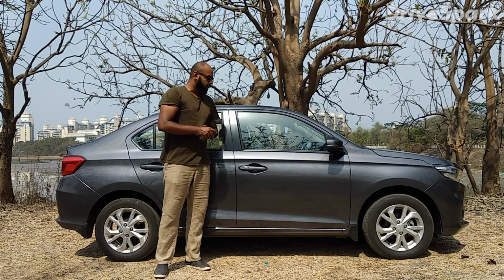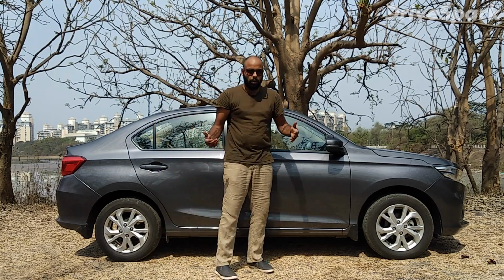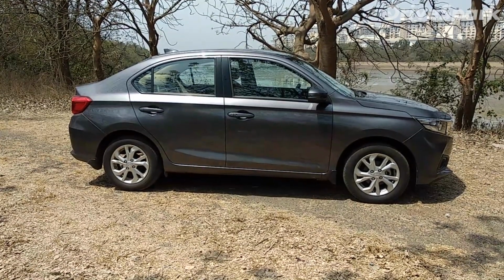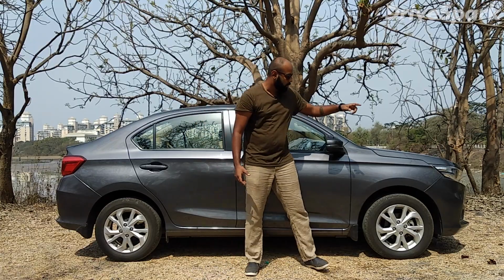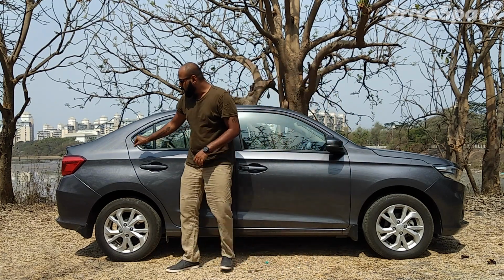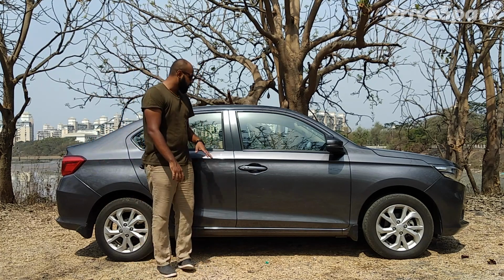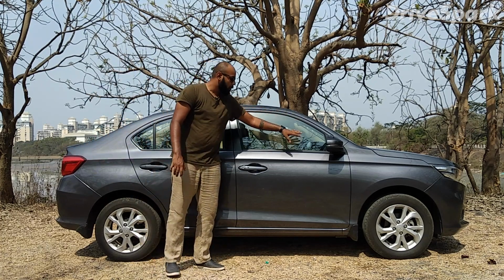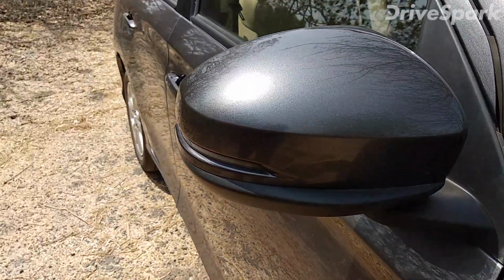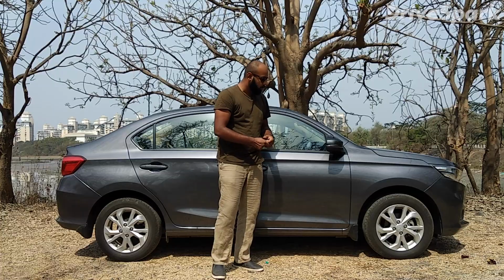So now moving on to the side, you notice that this car is not a very big car. Actually it's not a very long car. You notice one thing, that the character lines and the creases on the car make it look good from the sides. This runs all the way from the headlight to the tail light back there, and it merges in the tail light over here. Plus you also get this black treatment around the windows from the A pillar to the C pillar. You get body colored ORVMs, and the turn indicators are neatly integrated into the ORVMs. So they're very sleek.